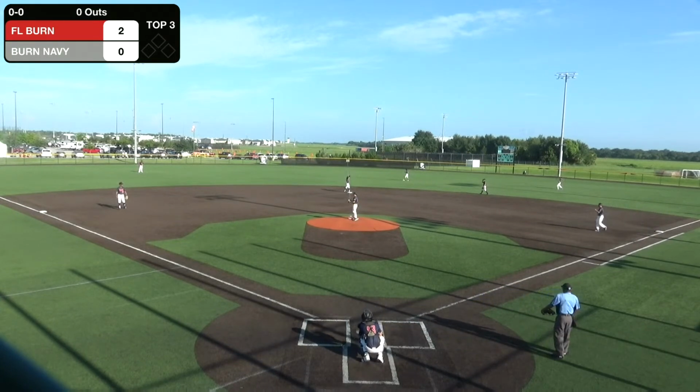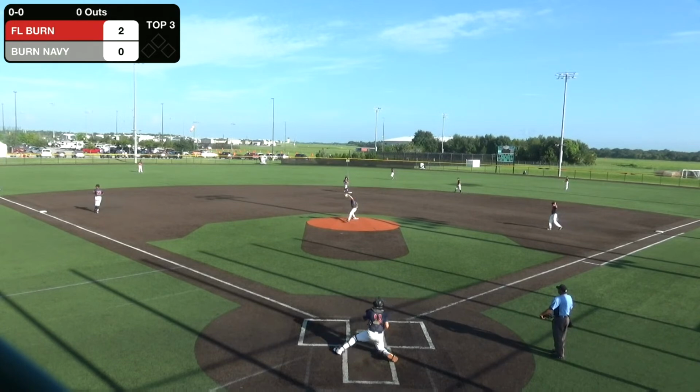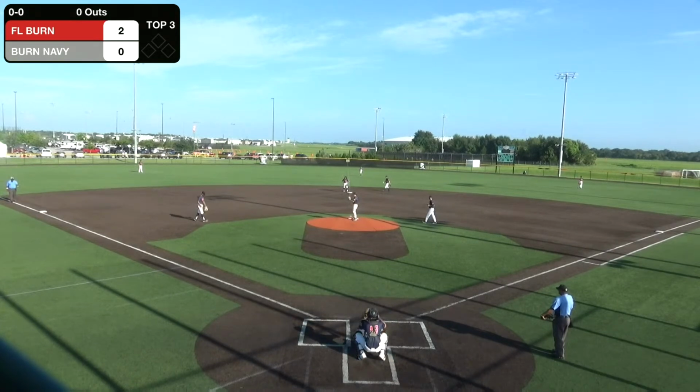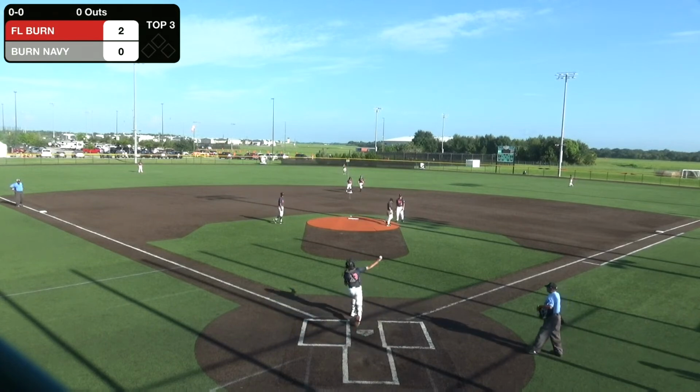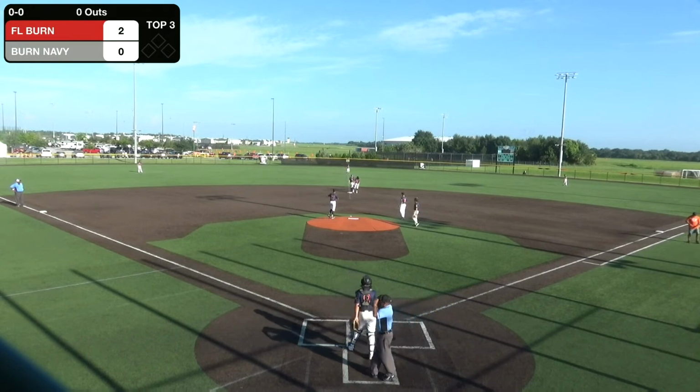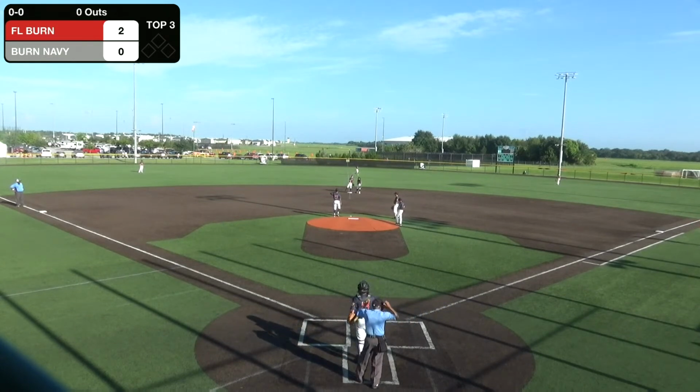But great weather here today. Early 8 a.m. game. Blue skies with a couple of high clouds. Going to be another hot one here on the turf, but thankfully, right now it's not too bad early in the morning, as Archibald finishes his warm-up tosses and the ball goes down to second.